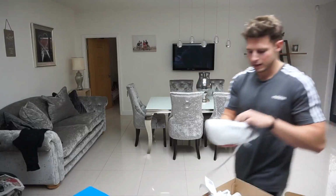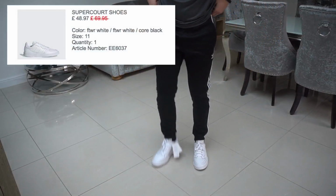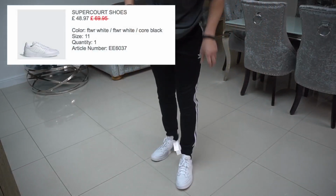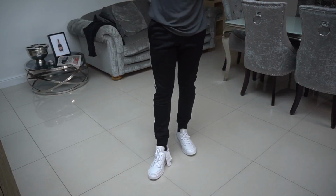Yeah, let's try them on, let's see what they're like on the foot, because it can differ. The rain's back, so bear with me if you can't really hear me that much. Alright guys, so these are the Supercoats. They're actually pretty good, they're a lot better than the 10.5.